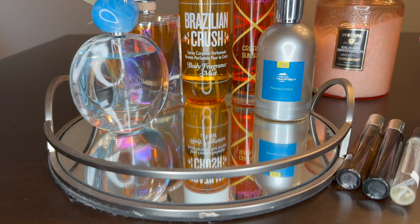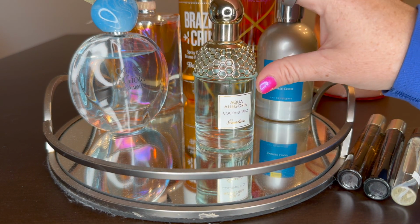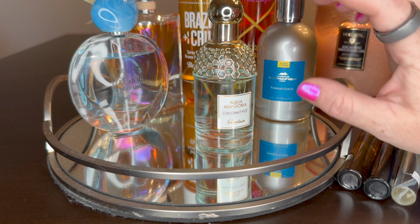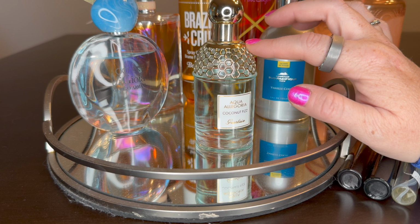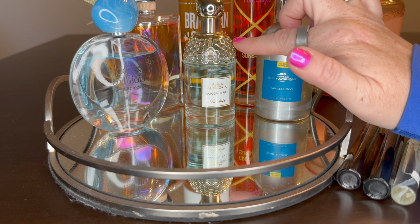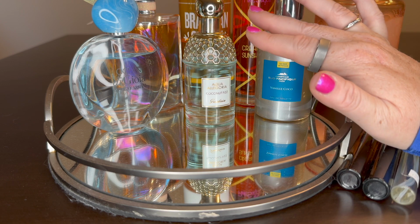Well, my birthday is in this part of the summer, so I brought out my Aqua Allegoria Coconut Fizz by Guerlain. This is discontinued. I was able to purchase a backup from a fellow Canadian, and I'm so happy I did, so I can actually spray this more often. The big downfall of this one is it doesn't last very long. It's very airy, very light, but what you do get of it, I absolutely adore. This normally becomes my birthday fragrance, since my birthday is at the end of August, so I love that one. It just puts a big smile on my face.